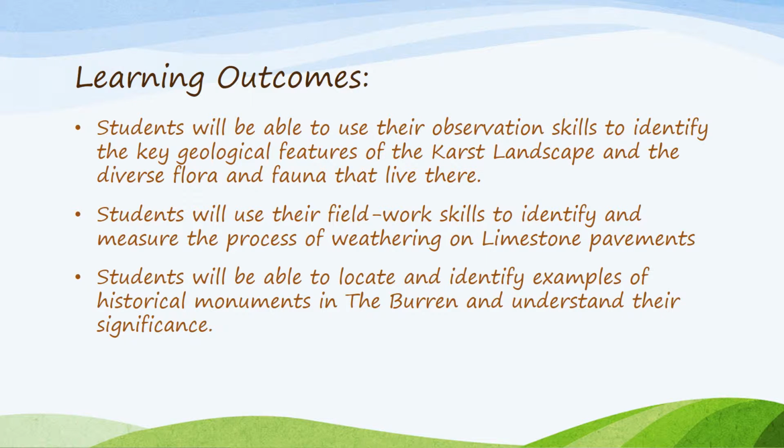We will have 3 learning outcomes for our field trip. Number 1, the students will be able to use observation skills to identify the key geological features of the karst landscape and the diverse flora and fauna that live there.